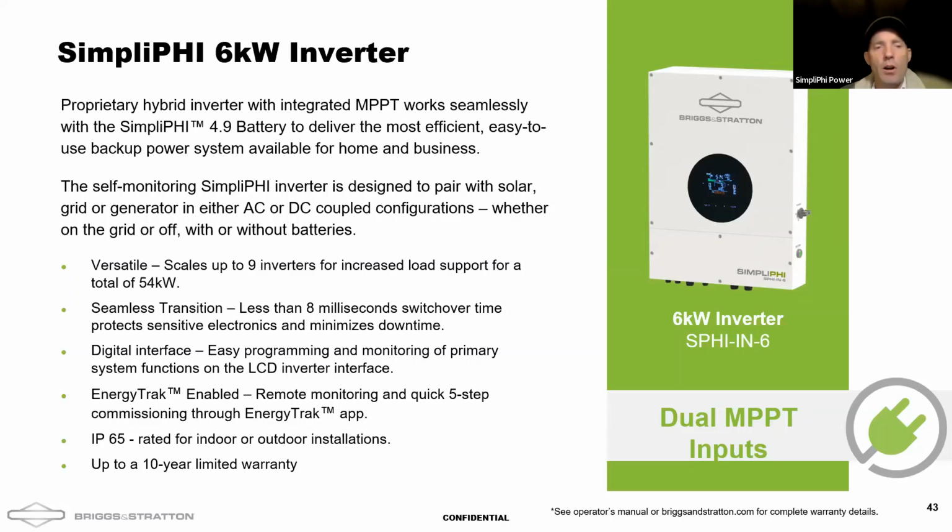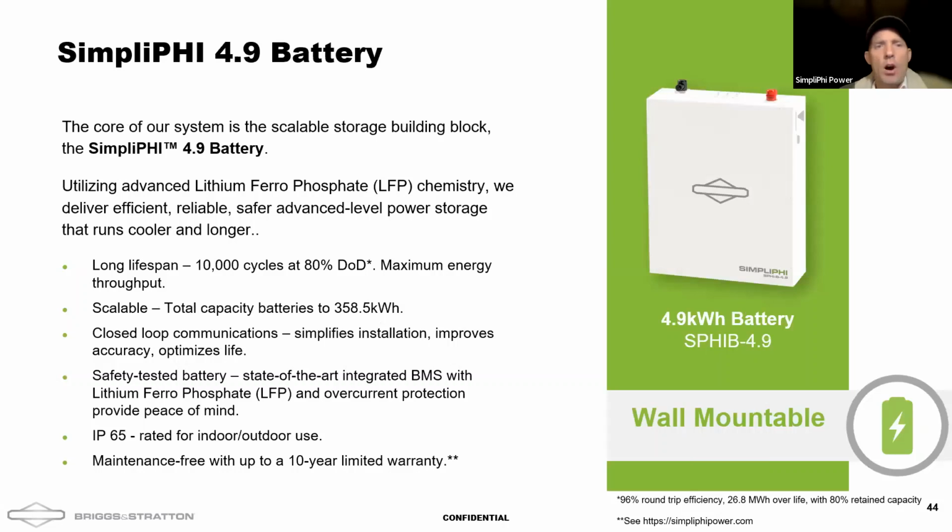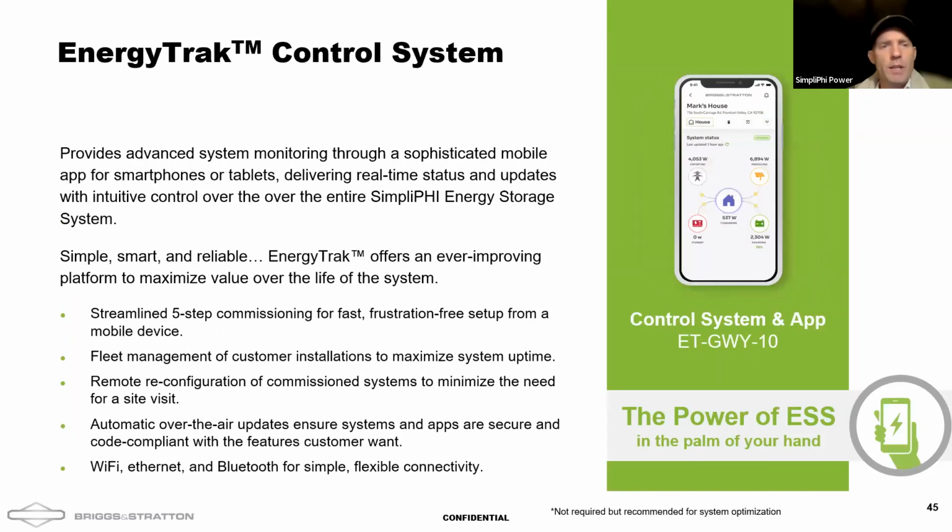And this is coming with our 10-year warranty. Again, it's an outdoor rated system. Our 4.9 kilowatt hour battery is a wall mountable battery. We're giving our full 10-year warranty on this as well. Like I said, outdoor rated, it can be mounted directly outside with an AC or DC coupled system. Our inverter can be used for that, or you can use a solar array, etc. And again, scalable up to 358 kilowatt hours. That's huge. Closed loop communications built in.